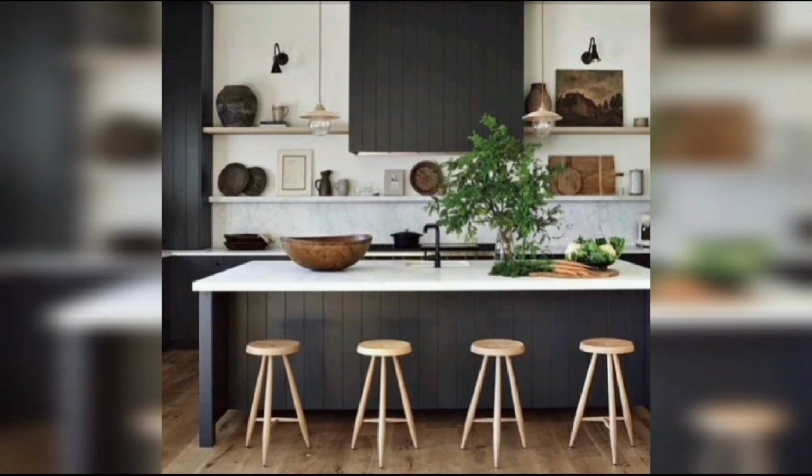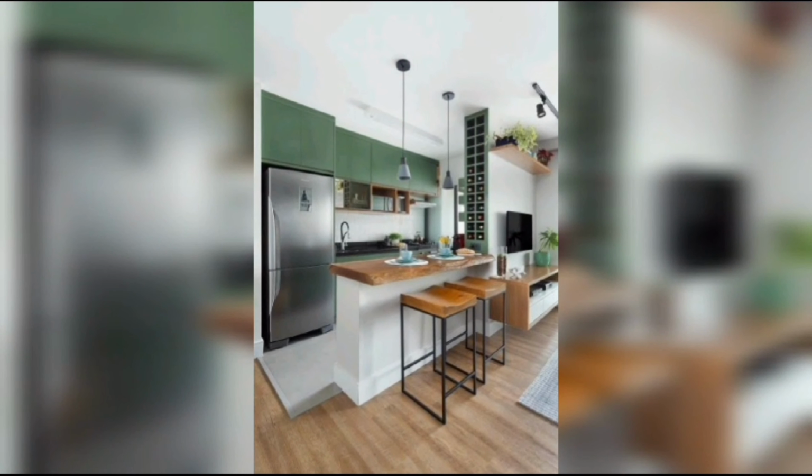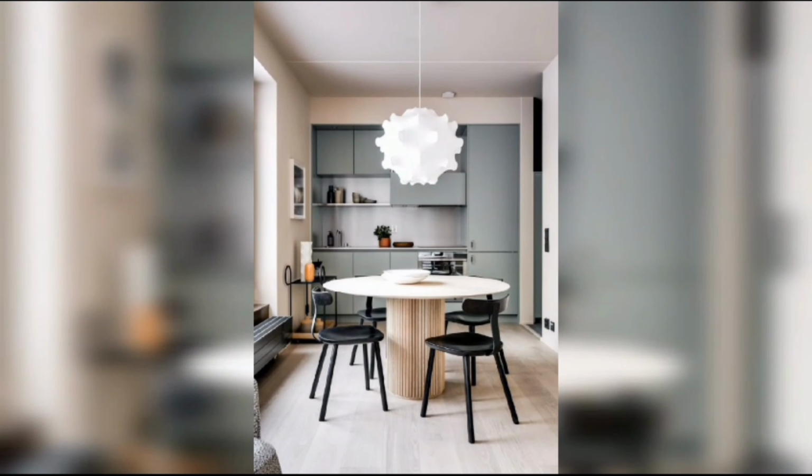First up on the list is the trend of mixing materials. Experiment with combinations like marble countertops, wooden cabinets, and metallic accents. The juxtaposition of different textures creates a visually dynamic and sophisticated kitchen. Don't be afraid to blend styles for a truly personalized touch.